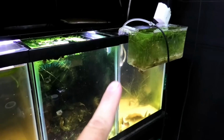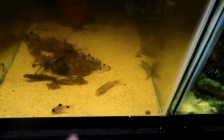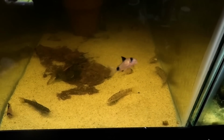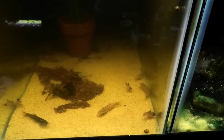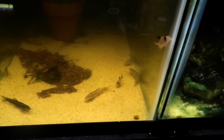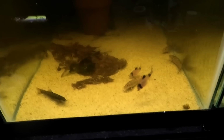I do have some new fish in here as well, but I'd like to point out real quick, panda cories. This is the most success I've ever had with panda cories. I apologize for the state of the tanks. I swear, you can leave for a day and you come back and all your tanks are just a mess. It doesn't matter if you leave for a day or a month, you just come back to messy tanks. That's just the way it is.